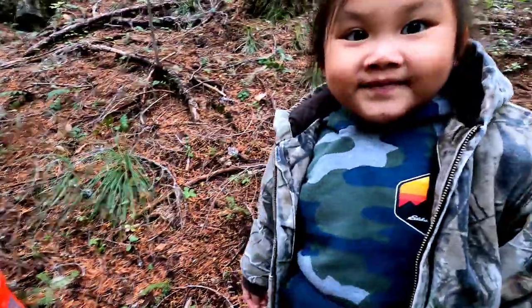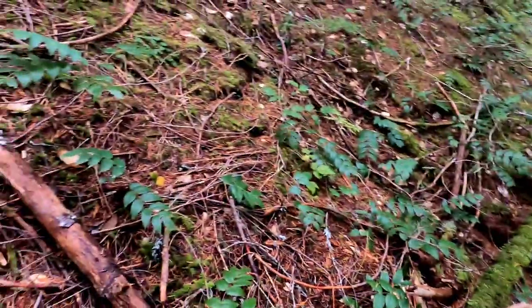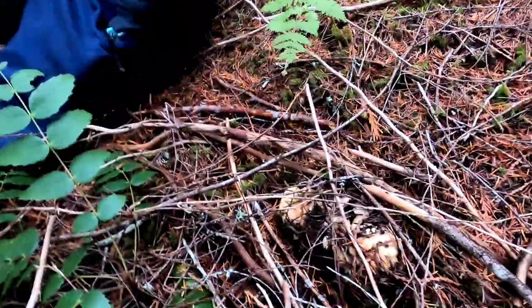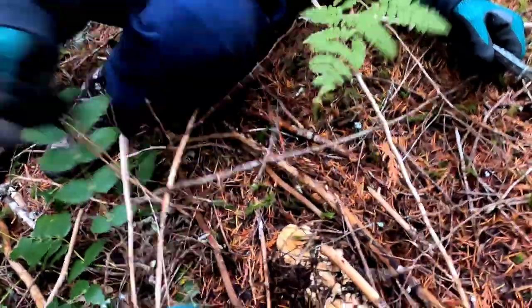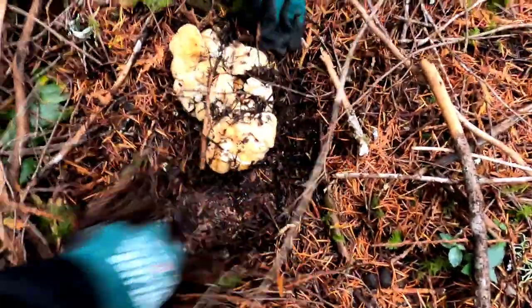Okay, let's go over there. Walk around there and go up. Came by here, there's a big chanterelle right here. Big chanterelle here. Just gonna let this boy cut it off. You ready, boy? Okay, you wanna pull all this off? Clean this out.